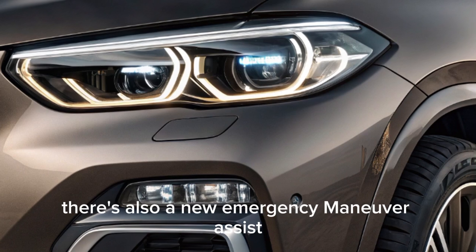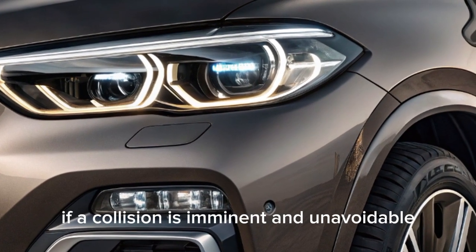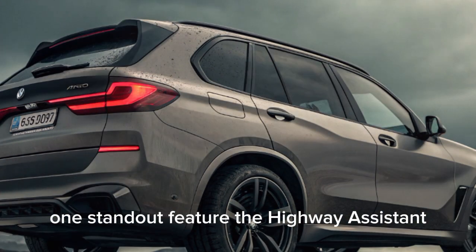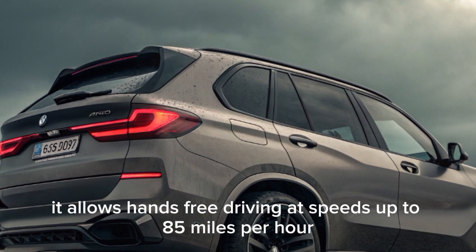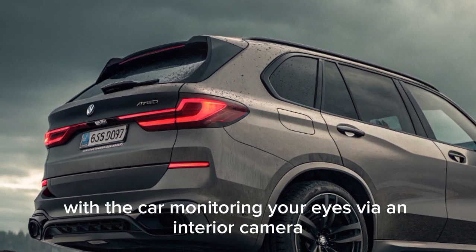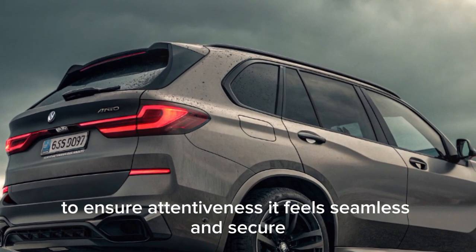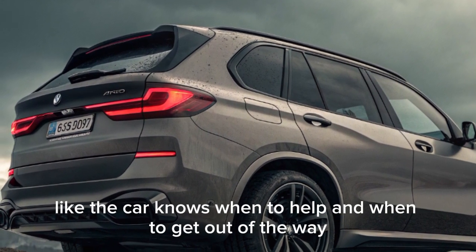There's also a new emergency maneuver assist that can steer the vehicle away from danger if a collision is imminent and unavoidable. One standout feature? The highway assistant. In supported regions, it allows hands-free driving at speeds up to 85 miles per hour, with the car monitoring your eyes via an interior camera to ensure attentiveness. It feels seamless and secure, like the car knows when to help and when to get out of the way.